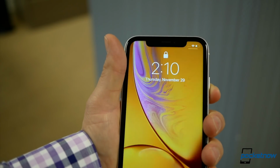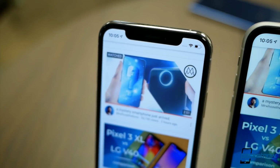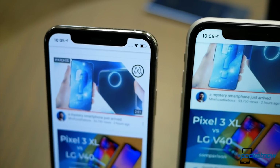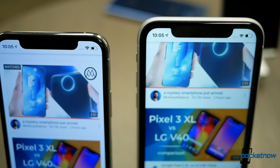Face ID on the XR is just as fast as it is on the XS, thanks to the same sensor system housed within the notch. Speaking of the notch, if you look closely, the notch on the XR is actually a tiny bit wider and taller than on the XS, but you're not going to notice that unless you put the phones side by side.